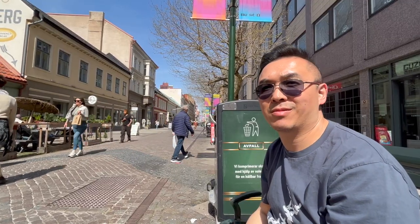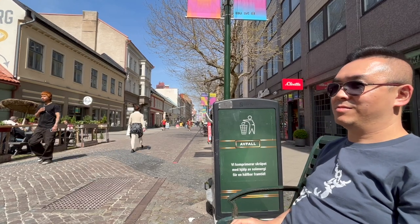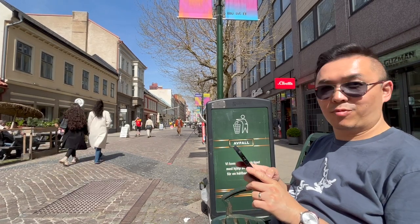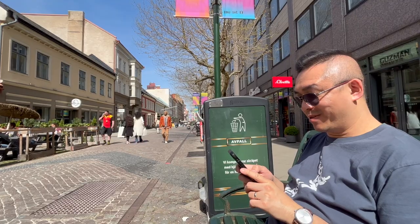This is the main street between Triangeln and Malmo. Time to sit down, because I think it's a pretty straight road, or street now, the whole way back to Malmo Central. I think we might look into a couple of shops if we see them along the way.